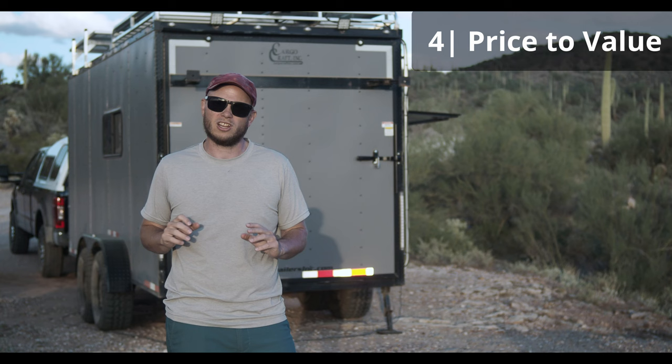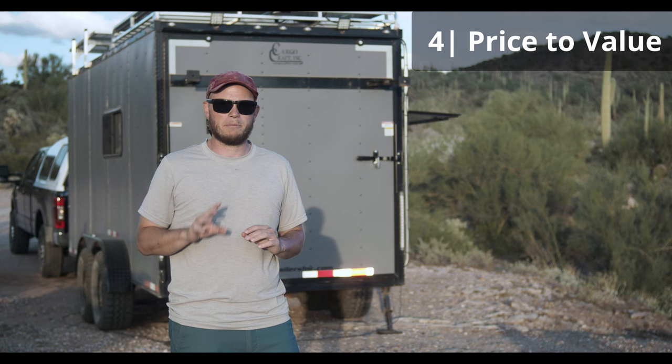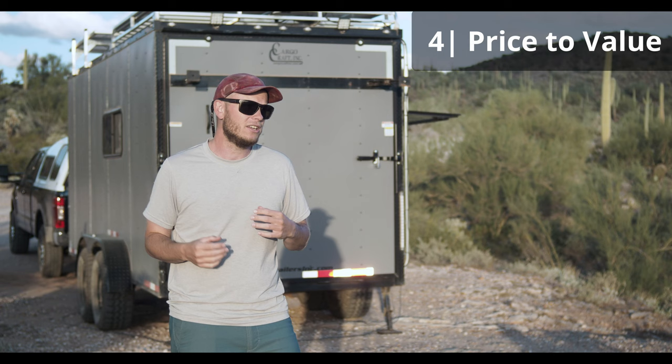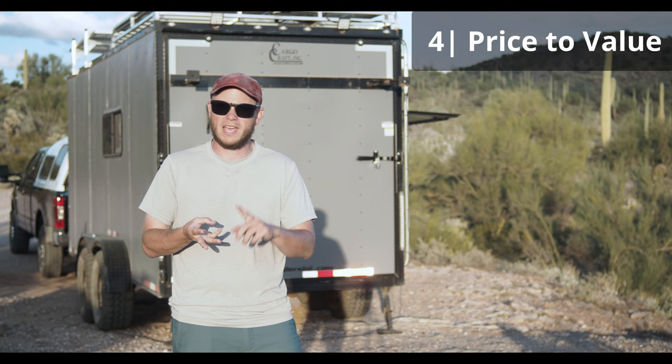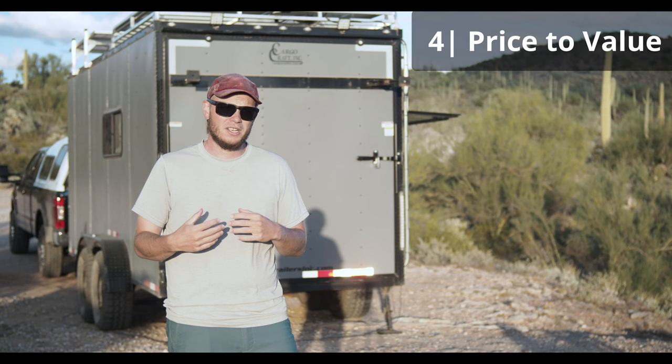And then you have to factor on top of that, in order to do the type of camping that we want to do, we needed to modify some things and maybe invest about $10,000 to $20,000 more into it to make those changes that we had to make, which included tires, suspension, solar panels, the fridge, all the systems in place. So at that point, you're invested quite a bit into a depreciating asset.